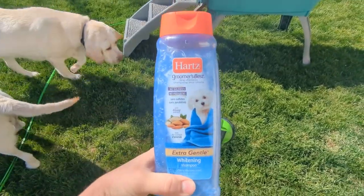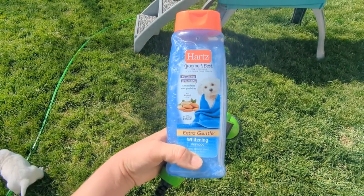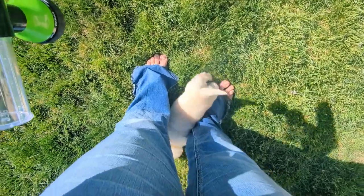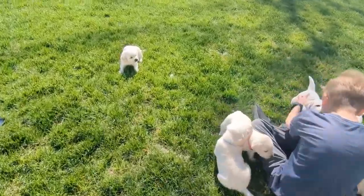This is the shampoo that I use. I get it from Walmart. It is a whitening shampoo because they have white coats and I want to help their white coats shine. Hey, little guy. How cute, huh?